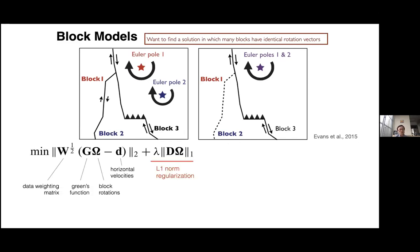So this is a very traditional inversion scheme where you have this L2 norm. The L2 norm means you are trying to minimize the difference between your model prediction and your data. Here G is a Green's function that tells us how a certain geometry can produce this amount of surface deformation. Omega here is the block rotations, which in this specific scenario we are solving for. So G times omega gives you the prediction of the data, and D is the actual data. W is your data weighting, which can be different depending on the data. You can give different amounts of weighting for GPS and InSAR based on the data uncertainty. That is what we do for L2 norm minimization.